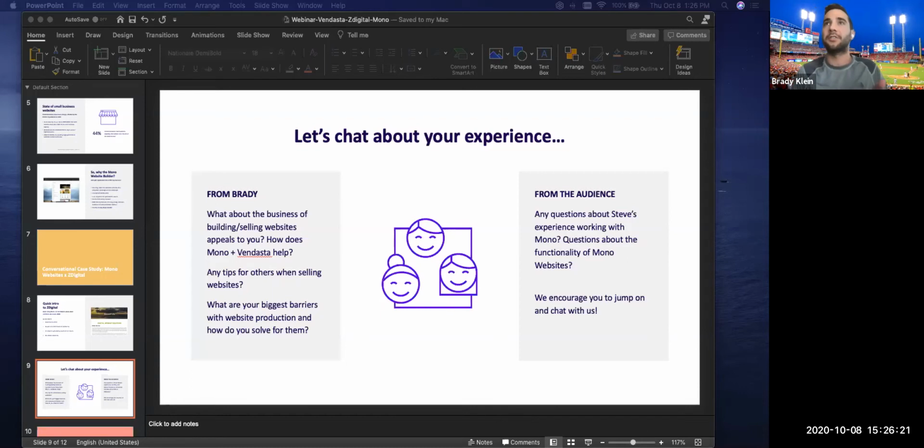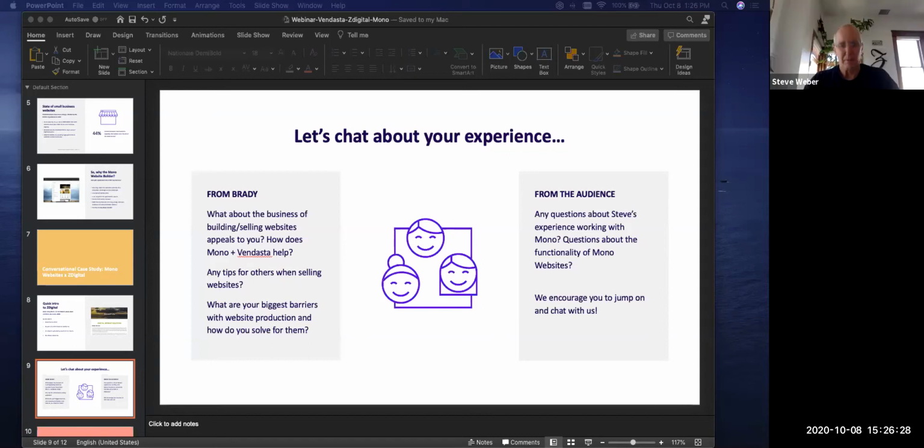So what's your best advice on how to get over that wall and get the wheels turning? I got a lot on this one.